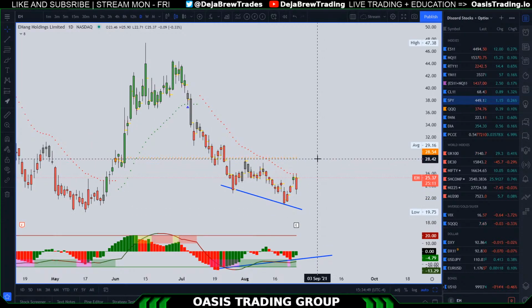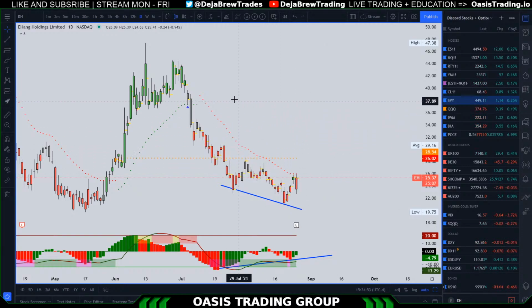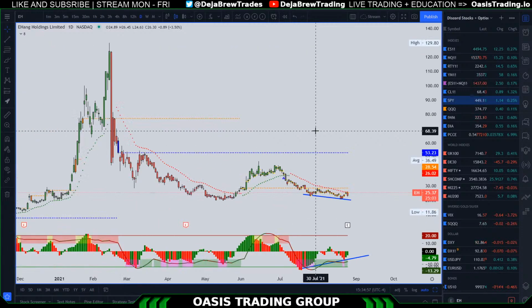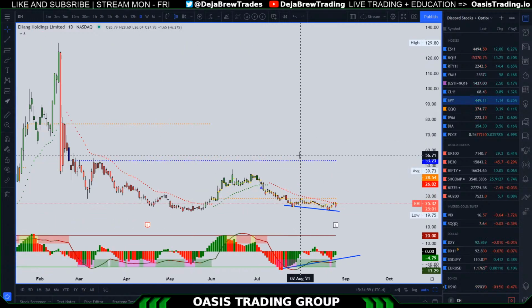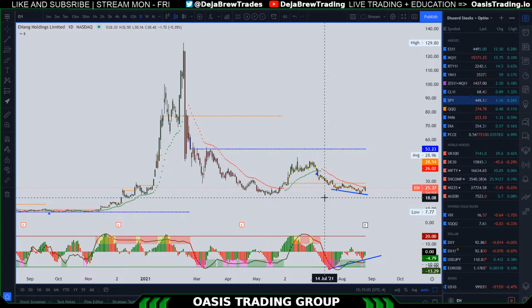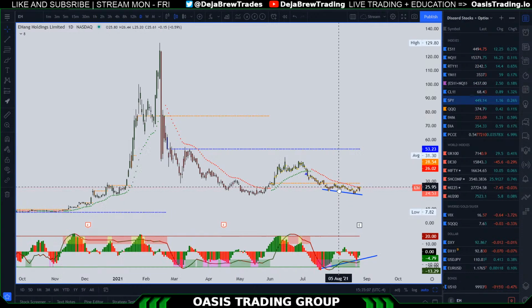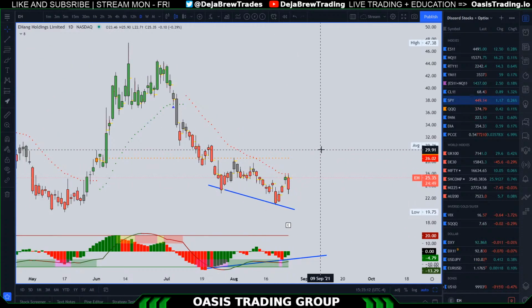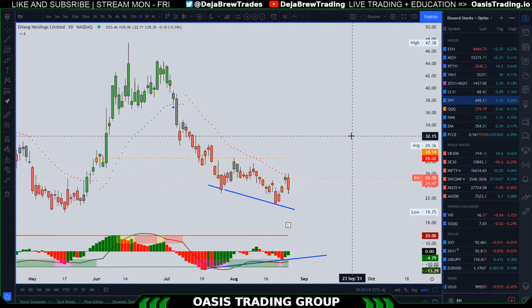If it beats earnings, there's a nice little pivot there around 28.50. Get above that, there's a nice little gap up here around $40. If it misses earnings, it's going to get crushed. Probably down to around 18 to 15 maybe. If there wasn't earnings, this would be a nice little bull div, but there's earnings, so.